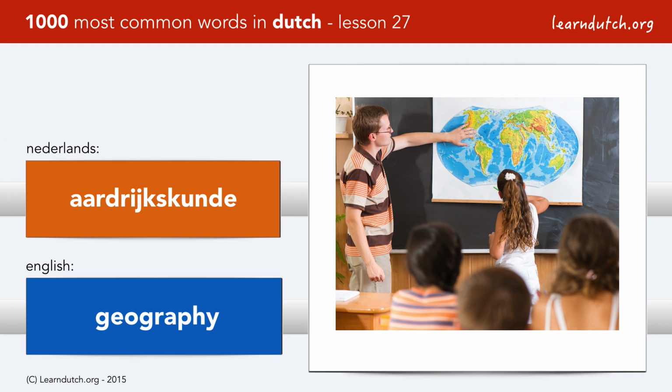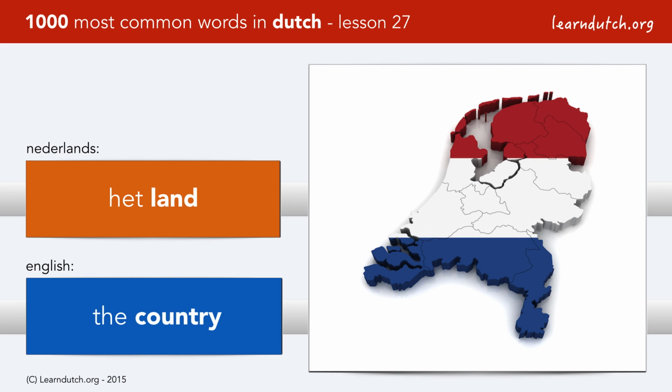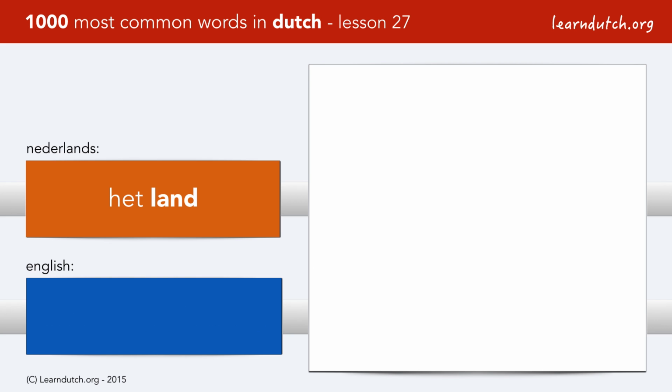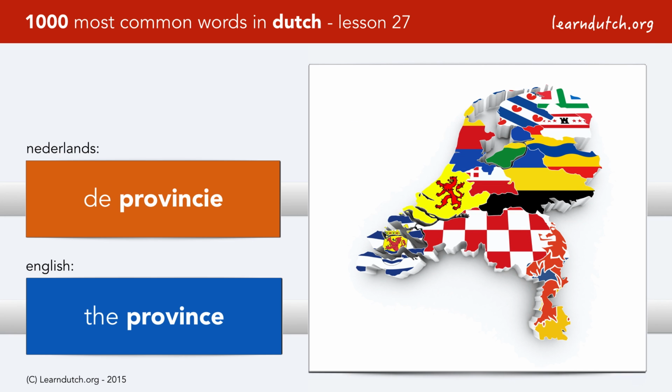Aardrijkskunde. Het land. That can also refer to agricultural land, and it can be the opposite of the sea. De provincie. The Netherlands is divided into 12 provinces. Provinces are administrative divisions with their own parliament. It is a layer between the national government and the municipalities.